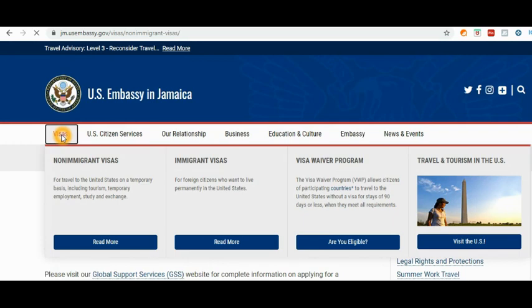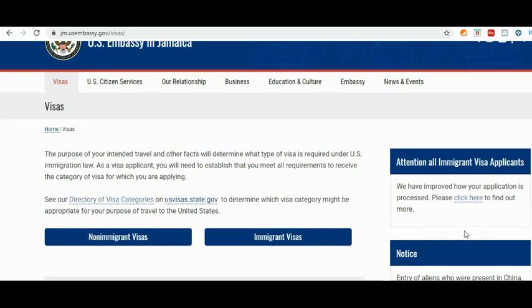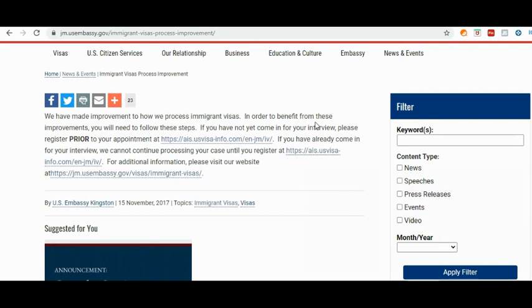The only thing with Jamaica now, I think, is that to go to your interview, you have to register, because they have a link where you can register. Let me see if I can show you that link, because you have to register before you can go to the embassy. Over here, they say we have improved how your application is processed. Please click here to find out more. When you click on this, it will take you to another website. They say in order to benefit from this improvement, you will need to follow these steps. If you are coming for an interview, please register prior to your appointment. So before you go to your appointment, you have to register.